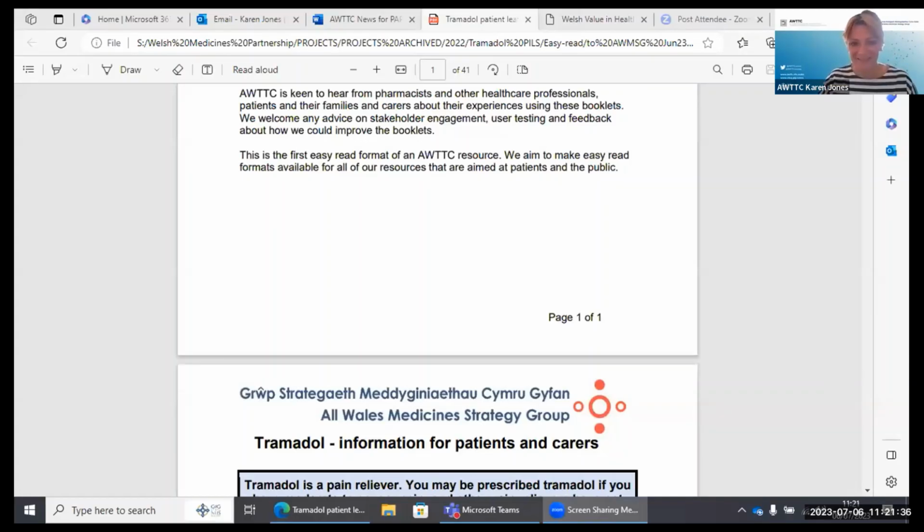So I'll have a go at sharing my screen, and I'll show you the leaflet that's been produced. And what we'll do as well, we'll send this around after the meeting to the PAPIG group, so you can disseminate and get some feedback. It'd be really useful to have that user test. So let me know if anything goes wrong with the screen share. Can everyone see the leaflet?